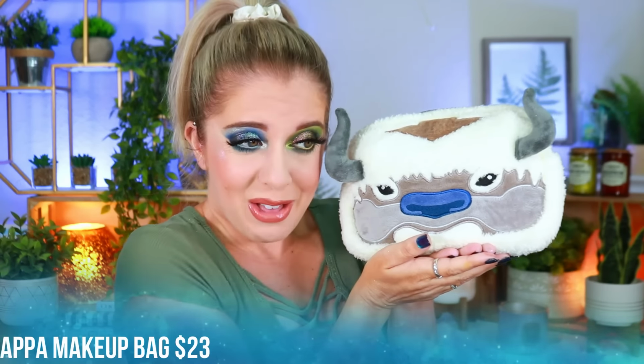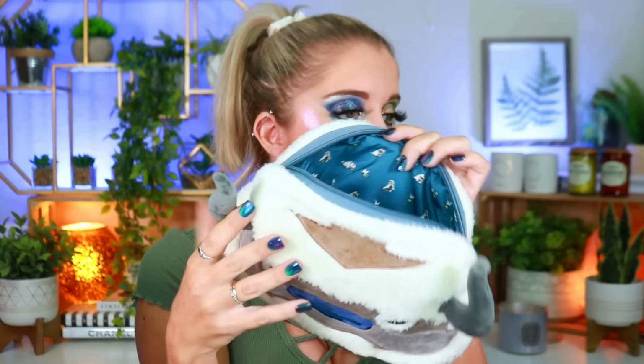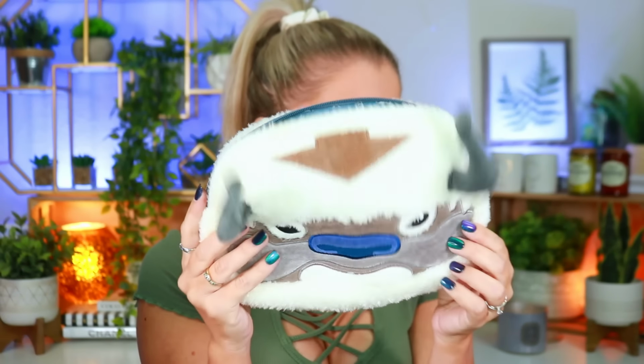First off, can we talk about the makeup bag that we have right here? This is Appa. This is Aang's flying bison, and is it not the cutest thing in the world? And they have a little Momo zipper right here, and when you open it up, you will see the gorgeous flying bison and Momo on the inside, along with what I shoved in here, because the stuff didn't come in here, but I shoved it in here. Look at how cute this is. Absolutely adorable. So freaking adorable.